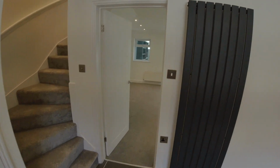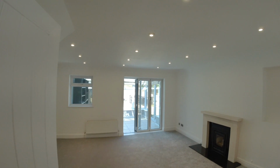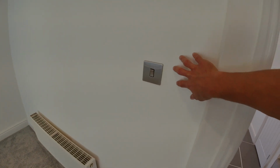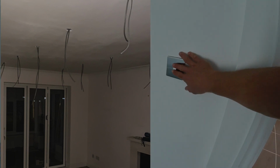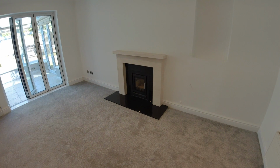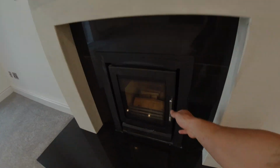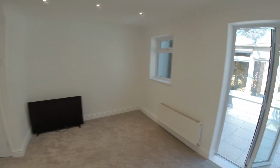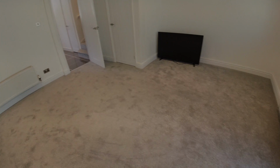Living room's a big, beautiful, open space now, super clear. Didn't even have lights in the ceiling, I swear to you. It didn't even have anything, not even an old existing rose in the ceiling. Big, beautiful fireplace. He's actually got a proper log burner. Get his fire on. And just beautiful grey carpets throughout.